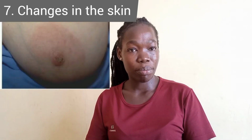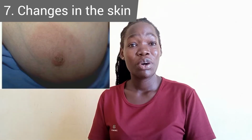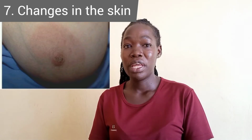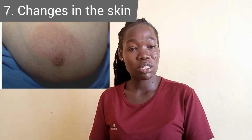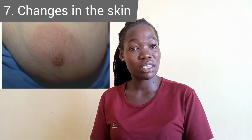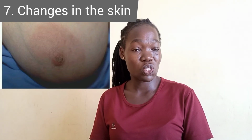Changes in the skin of your breast: you can have red, swollen, flaky, or even itching skin, and it doesn't go away with time. Then it's not really a good sign. Any change in the skin of your breast that wasn't there previously, and all of a sudden you realize that it's getting redder, it's getting hotter, it's inflamed, you really need to go and see a doctor, because this can be an indication of a tumor.